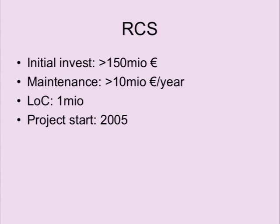The project has been started in 2005. It's actually not that big. It's just 1 million lines of code. The initial investment for the overall program was about 150 million euro, and we still run with more than 10 million euro a year for maintaining and developing the project. You can have more figures about scaling, right?